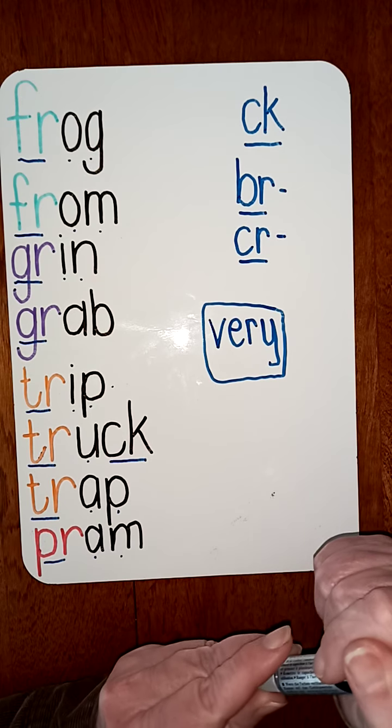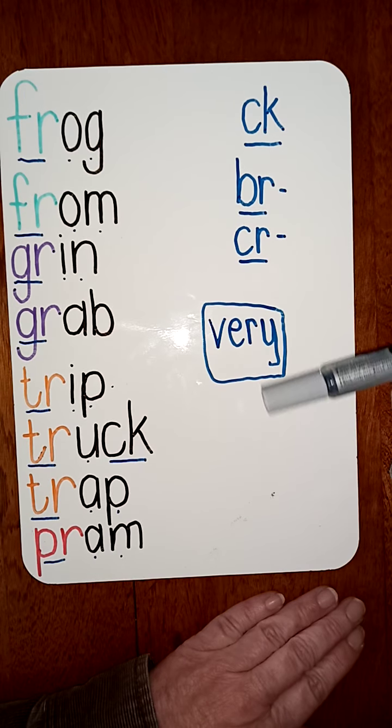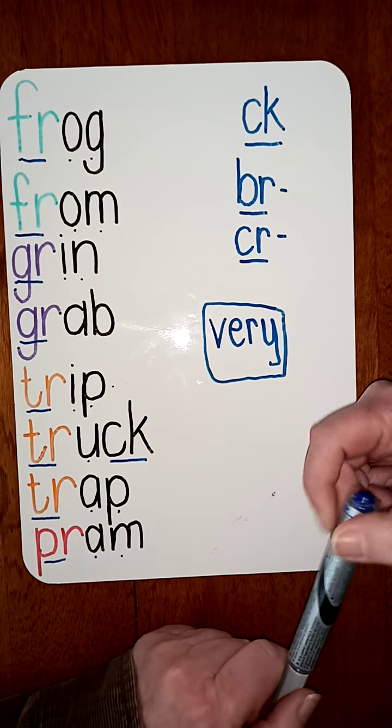Right, so those are our words for this week, and you're going to practice writing them, and then let's see if you can write them without looking at them by Friday when you do your little test.